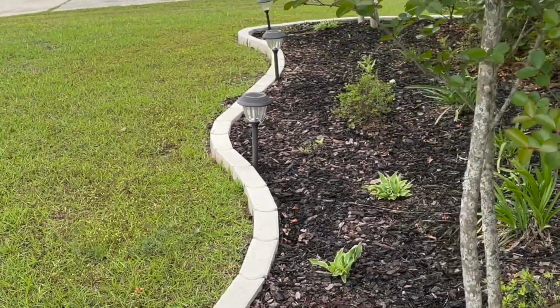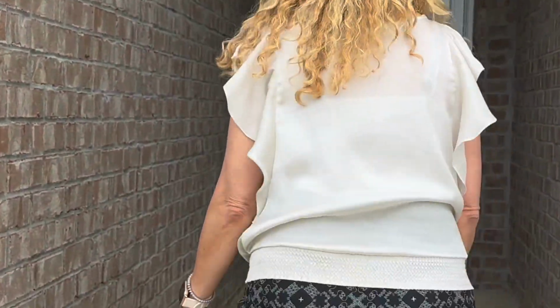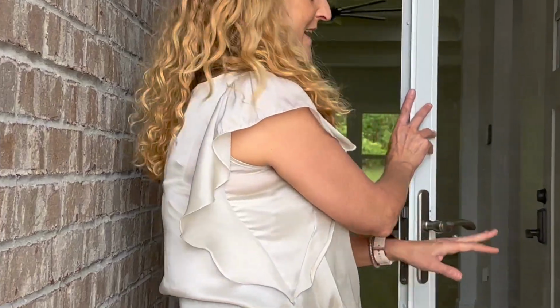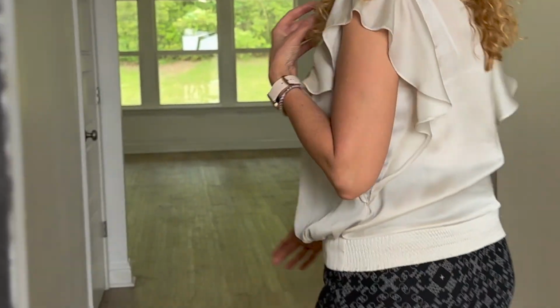You can hear the mower. So it's well maintained. Y'all come on in and take a look at this beautiful 4-bedroom, 2.5 bath home for only $375,000.